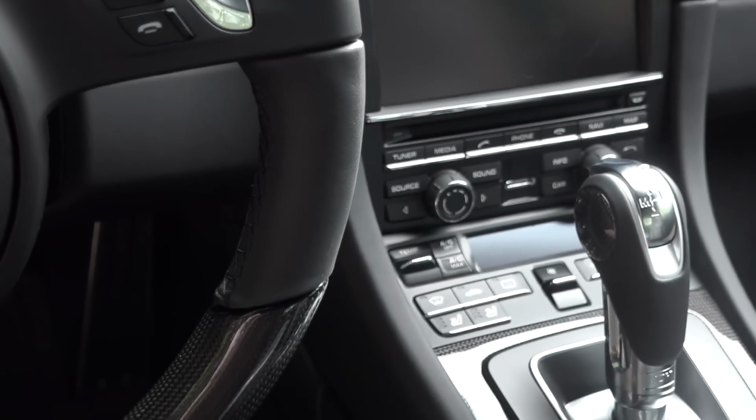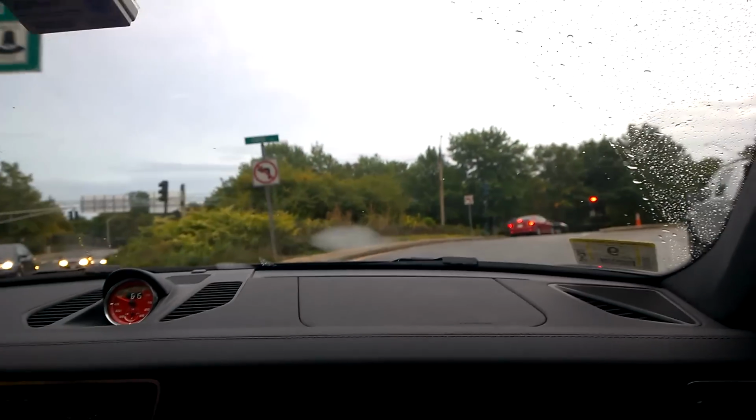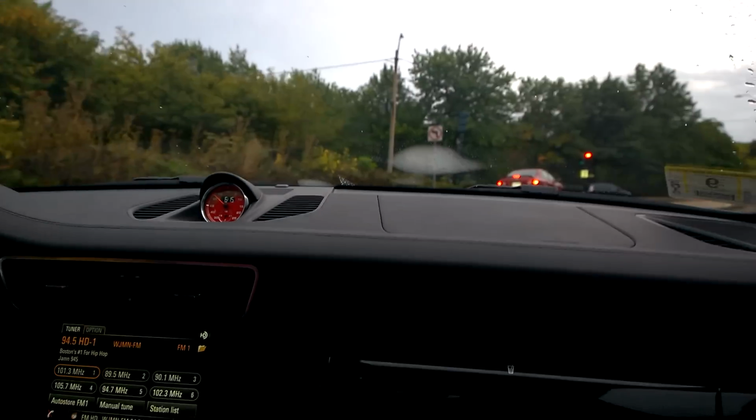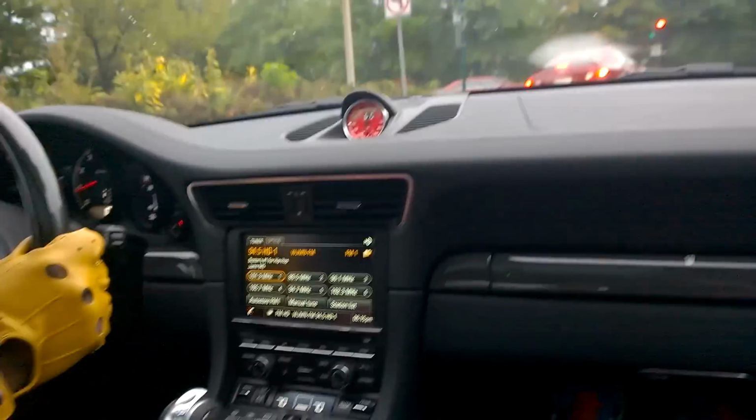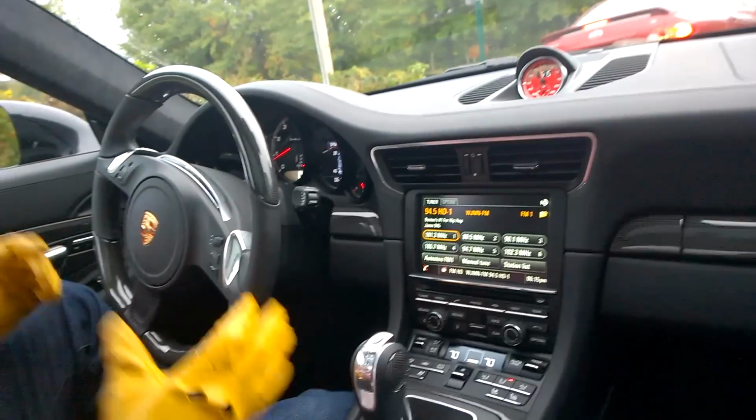So there you have it. Now let's go and get ourselves into the car and do a good test drive. All right, so guys, we are about to hit the highway, do a quick test with the car.